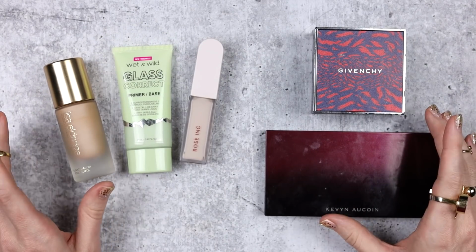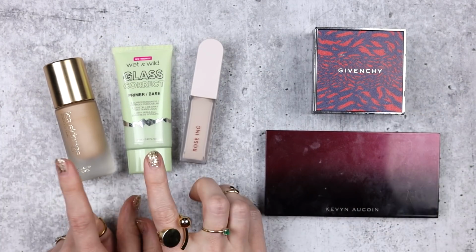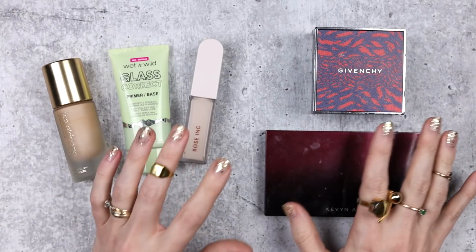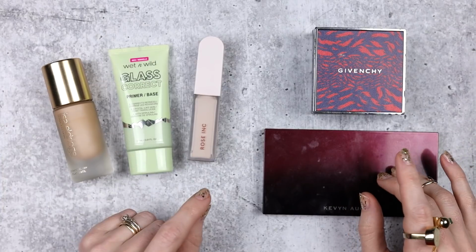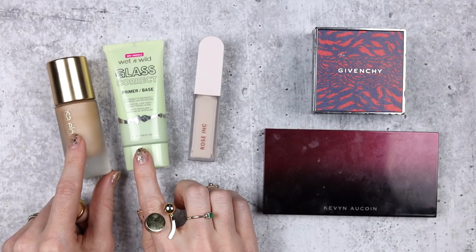Okay, so I'm doing that thing where I go in the order in which I put things on my face, starting with the base products, but starting with primers among the base products. So these are all of the skin finishing products that I feel like I've been leaning on hard this year. And these are the two priming products that I feel like I've ended up using the most.